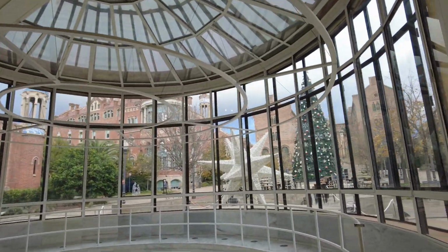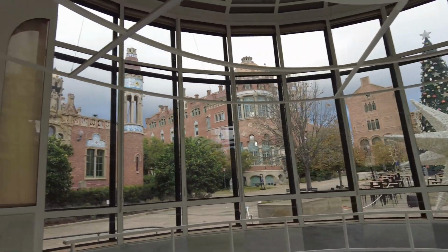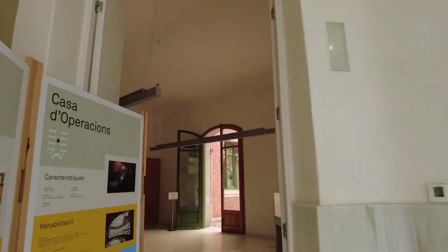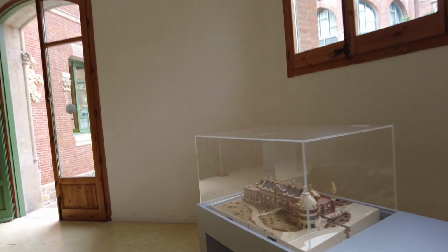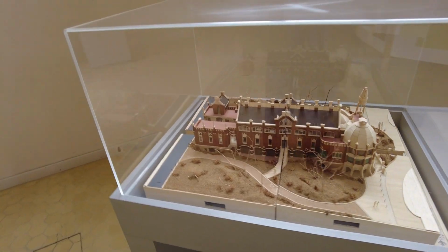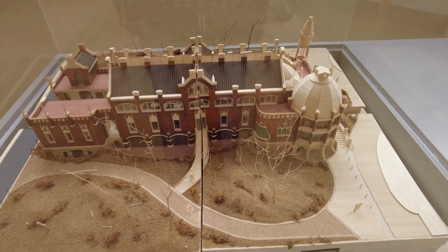Tips for the visit to the hospital. From the Sagrada Familia, the Carrer de Gaudí leads directly to the hospital. The approximately 1,000 meters are worth walking. With a guided tour in English, you get a look behind the scenes of the hospital. You should plan about 1.5 to 2 hours for the visit.